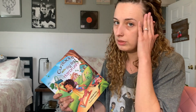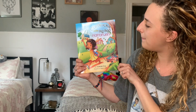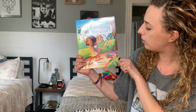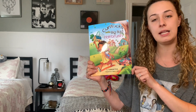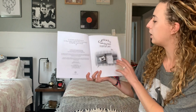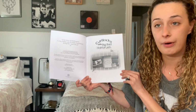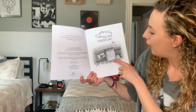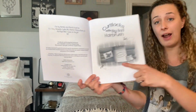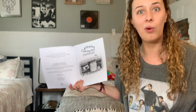We need to be thinking about these things while we're reading. What is similar to some original fairy tales that we know? And maybe what's different? You ready? Curlilocks and the Big Bad Hairbrush by Yolanda King. Pictures by Fanny Liem. Oh, and check out her calendar right here. It says that it's Friday, Auntie Day. And it's Friday here too. What a coincidence.